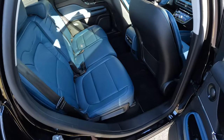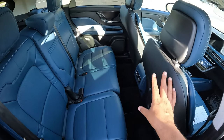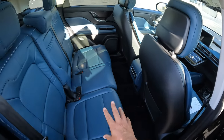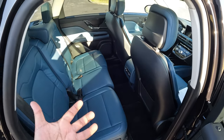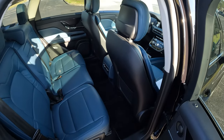Let's go inside here and check out this interior. The seats are awesome. Look at the color. I don't know, the camera may pick it up a little bit differently, but it's kind of like a turquoise color. Really cool what Lincoln has done, especially with the black. It really goes well. I'm really happy with this. I've never seen this before in this color. I didn't even know this existed until I saw it and I had to take a video of it. This is a pretty cool interior.